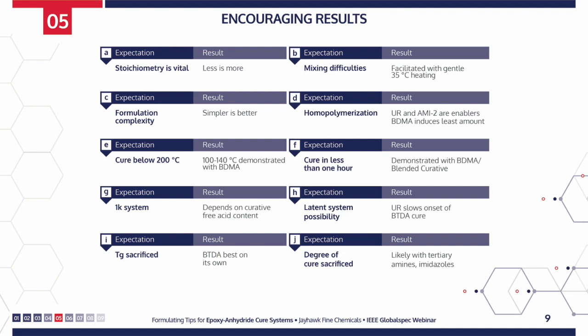Every engineer and chemist will do their proper stoichiometric calculations to determine the right amount of resin and curative for their formulation. What's important to understand with anhydrides is that actually less is more. There are a lot of empirical methods which are sometimes used to calculate these, but the understanding is that the numbers that you determine should be slightly dialed down because of the reactivity of the anhydride groups. The result is that less is always going to be more for you. We'll demonstrate that in a moment.